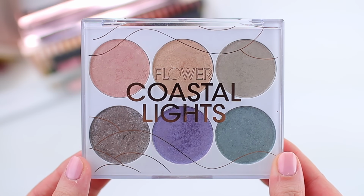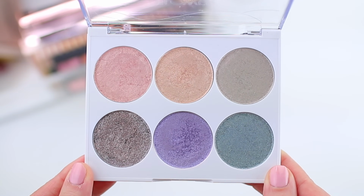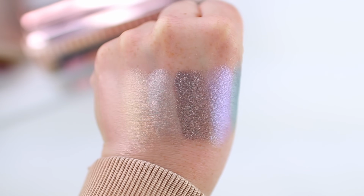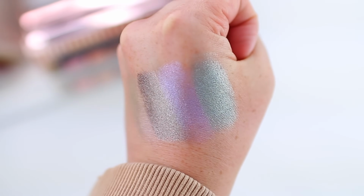I'll just show you what the swatch is. I'll also swatch Coastal Lights for you. Coastal Lights is a little bit more subtle. Some of the shadows in here lean satin rather than full on metallic. But again, they still look really vibrant on the eyes. Very, very smooth, so gorgeous. And they really add the perfect pop to any look.